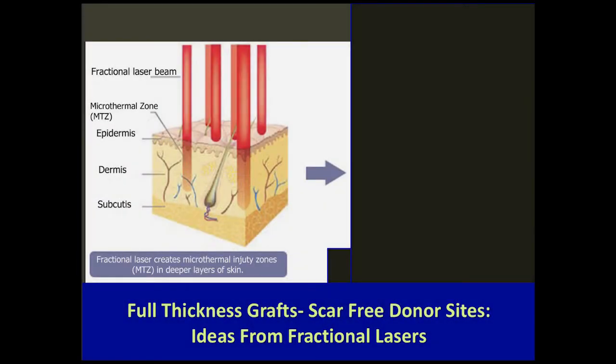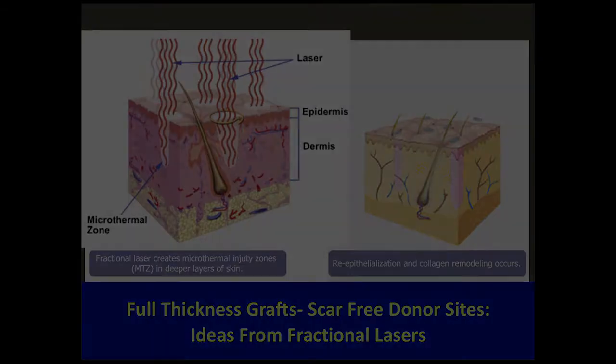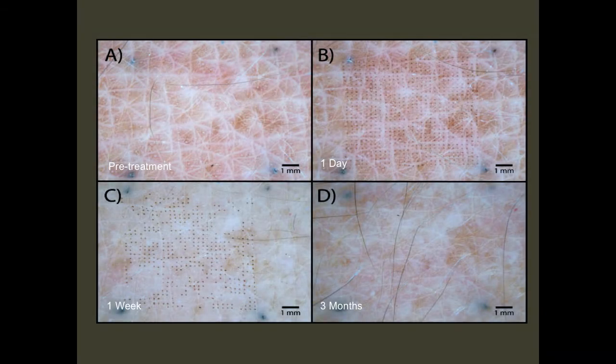No scarring, epidermal grafting. But can you take full thickness skin and not leave a scar? So this is called fractional full thickness skin grafting. And it comes from the idea of fractional lasers. We know that when you have fractional lasers, you create these small holes, and they heal without scarring. Not only do they heal without scarring, but as demonstrated in this picture of somebody having fractional lasers, you can't even tell that they had anything done in that area, even though full thickness wounds were created.